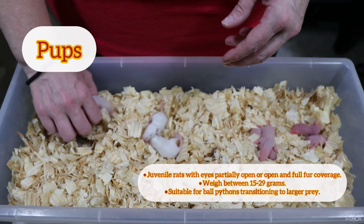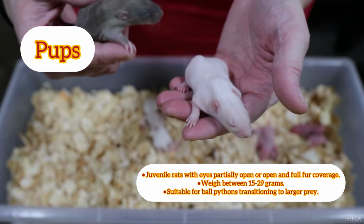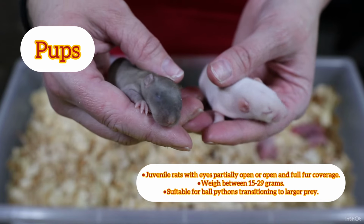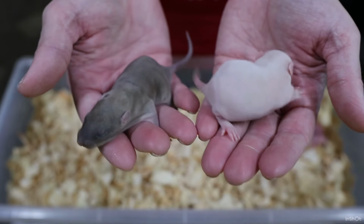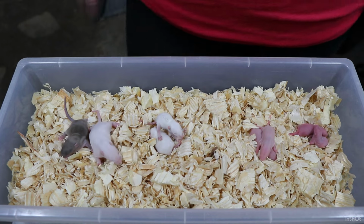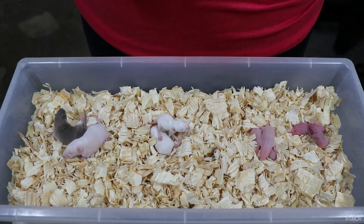All right, these are what we refer to as pups, and they are chonkers. They're really, really getting there in size. Still not completely opening their eyes quite yet. They're starting to, but they're not weaned off of mom's milk yet. So you can tell that's the progression from pinkies to larger rat pups.